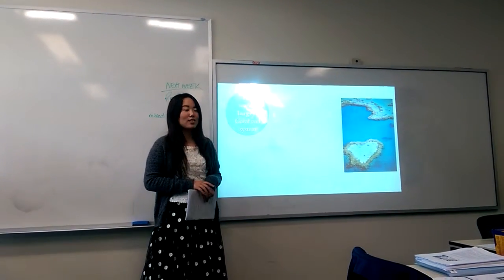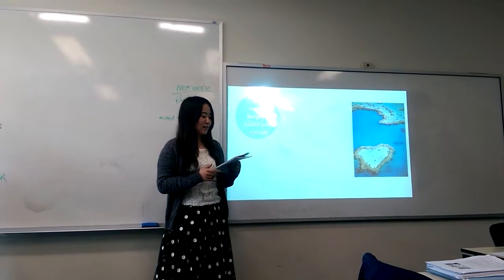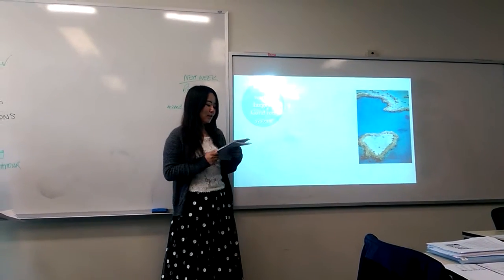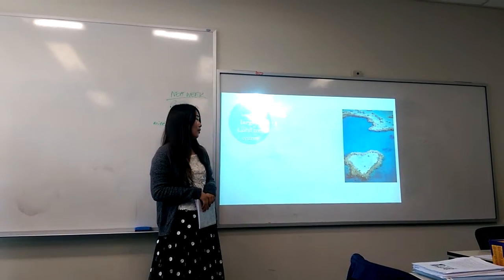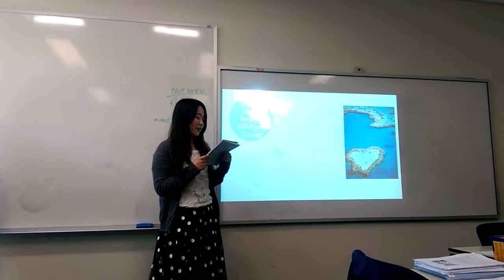It's no secret that the Great Barrier Reef has amazing views, and interestingly, you can spend a lifetime exploring the Great Barrier Reef and still not see all the colorful coral reef.